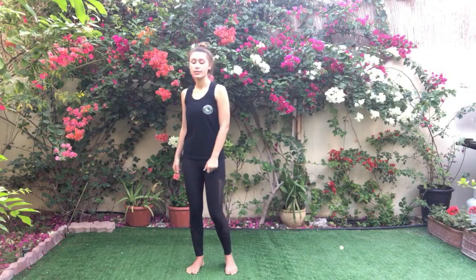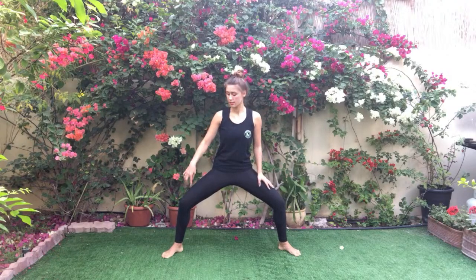So the stance for Tiger is very easy. It's called the horse stance. So we're gonna step out, our feet pointing out at a 45 degree angle. Our knees should be just above our ankles. And again, here you can go higher, you can go lower, wherever you feel enough tension in your legs. And again, we're gonna stay in this position for a while, so make sure you don't go too low, okay?